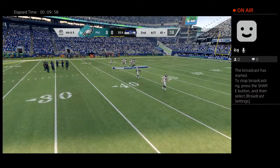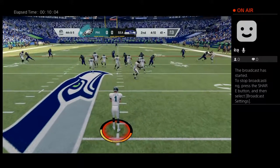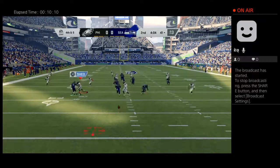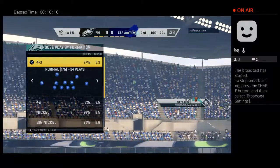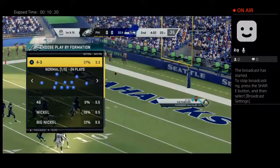Now on 4th down, it's Cameron Johnston on to punt it away. Back deep for the Seahawks, Tyler Lockett. And that'll hit at the 5 and go into the end zone for a touchback. At their own 20-yard line.